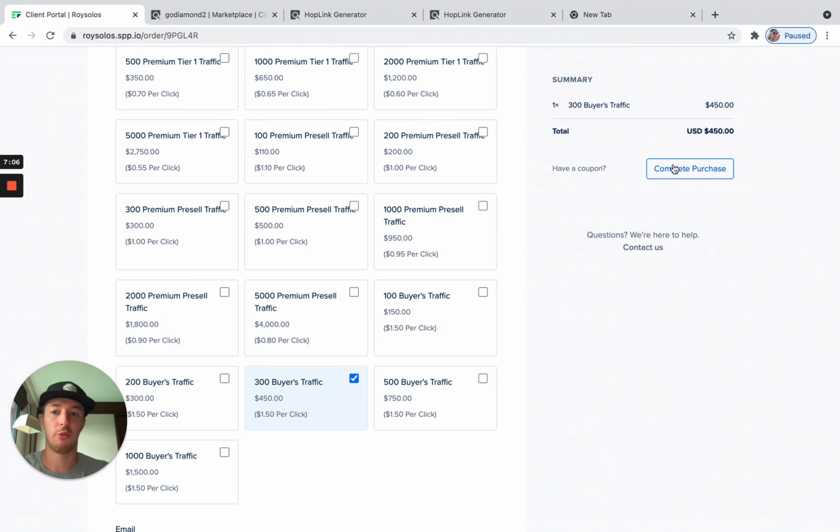After that, you just include your affiliate link and send it to Roy's team, and they will send traffic immediately to your affiliate link, and you can start generating commissions.